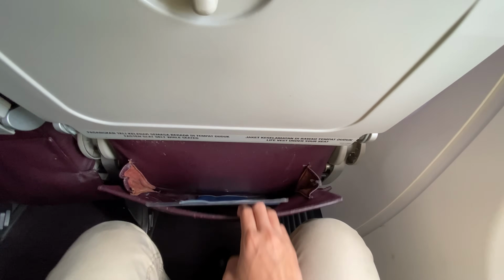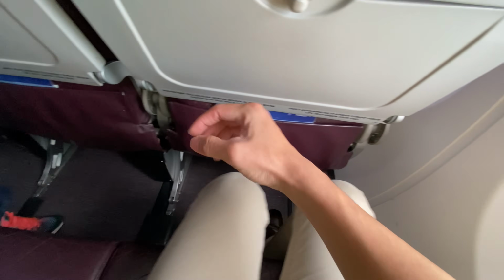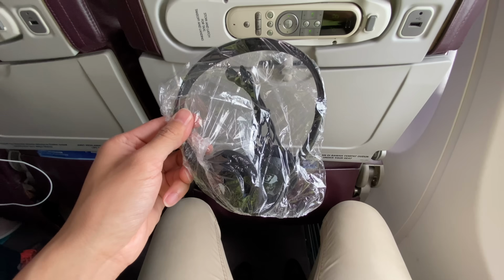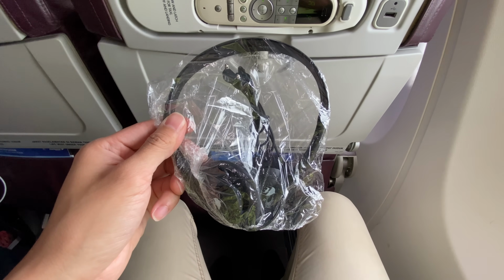Here's a standard seat pocket with your safety card and vomit bag. Leg room is average. I'm 5'10" or 178 cm tall. Underneath, between every 2 seats, there's a universal power socket. There's no blanket or pillow on the seat, but you can ask the crew for one. There's a pair of headsets for everyone. My seat is a little bit broken, which is annoying. It keeps reclining when I lean back.